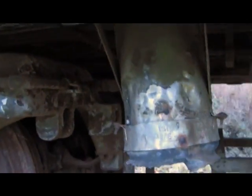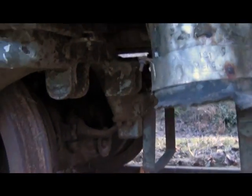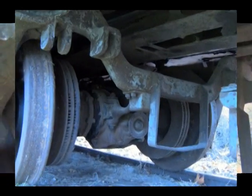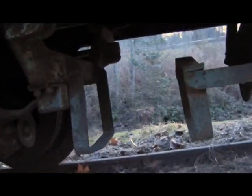Oh, look at that. This is the women's bathroom. It's even labeled down here. Looks like a differential of some kind on the rear axle, probably to drive a generator. I bet you that's what this is.